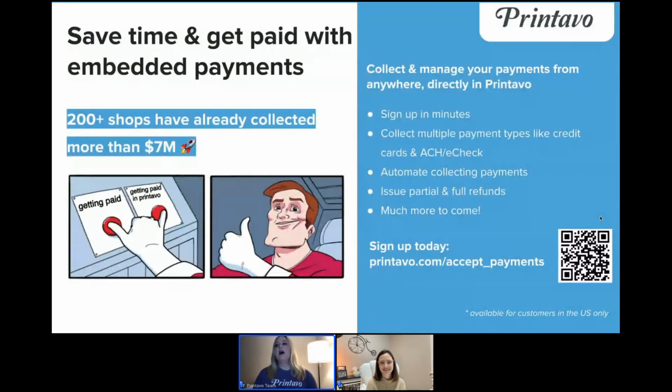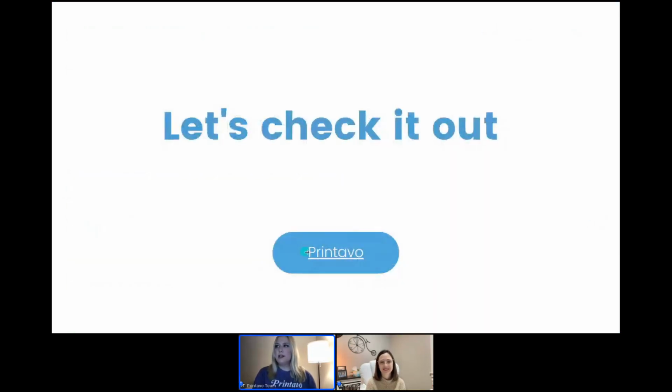From the time that we built this slide to today, it says 200 plus shops have already collected more than 7 million. And we've actually processed a little over, what was it, 10 million, Ren, as of the other day. So that's super exciting.